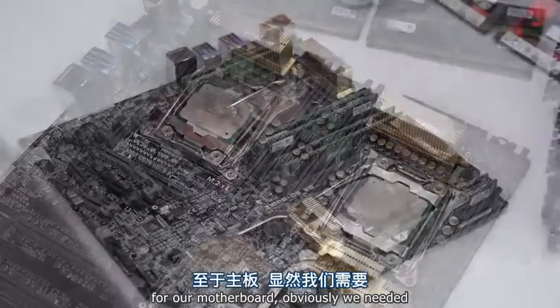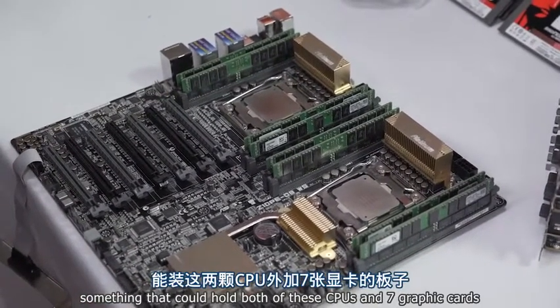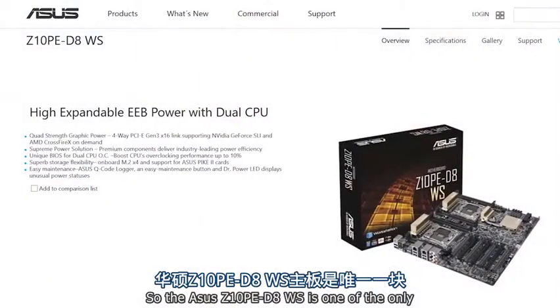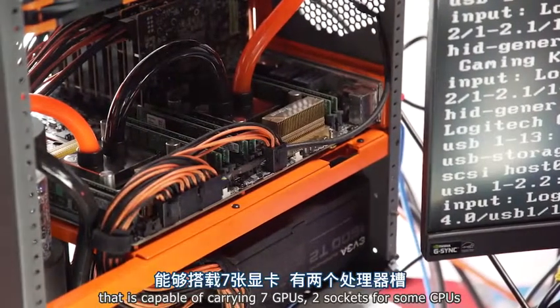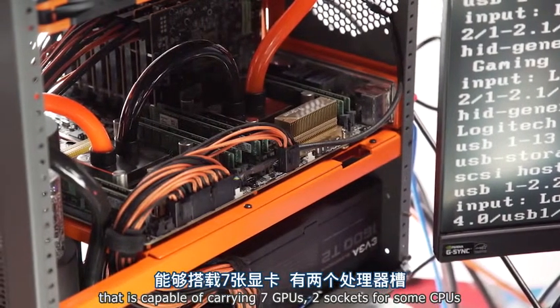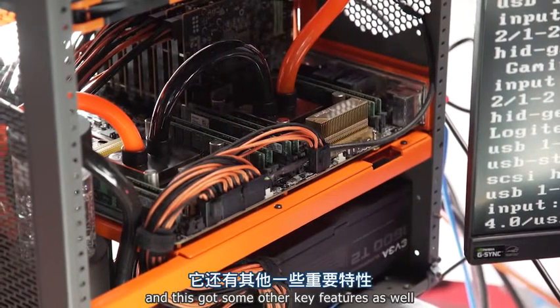For our motherboard, obviously, we needed something that could hold both of these CPUs and 7 graphics cards. So the Asus Z10PE D8WS is one of the only standard form factor boards that would fit in a gaming case that is capable of carrying 7 GPUs, 2 sockets for the CPUs, and that can hold all of the RAM that we need.